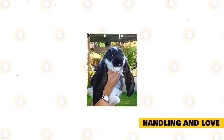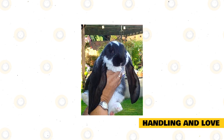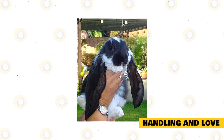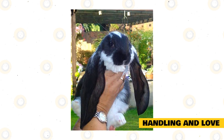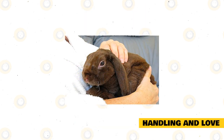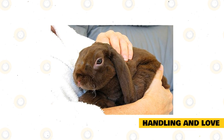Handling and love. Those who are worried about how to raise a lop-eared rabbit should be aware of the fact that these rabbits are very social and they love to play. You need to talk to them, play with them, and be around them for a period of time, else they will get very lonely. Rabbits do not like being picked up, but if you do so, pick them up the right way, by placing one hand behind their front legs and the other hand under the rabbit's bottom. If you cannot socialize with your bunny and have to leave it alone for long periods of time, then get another lop-eared hutchmate to keep it company.